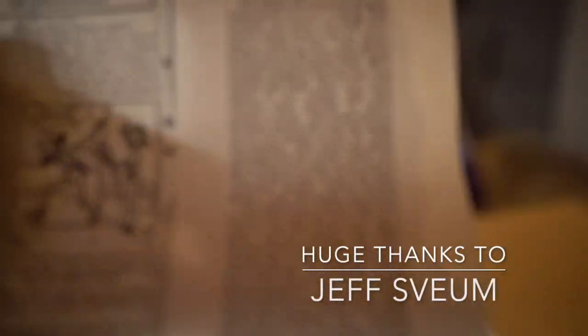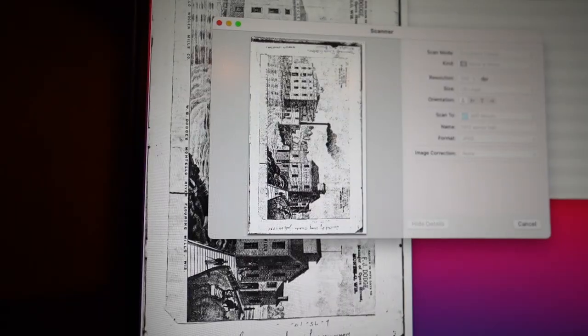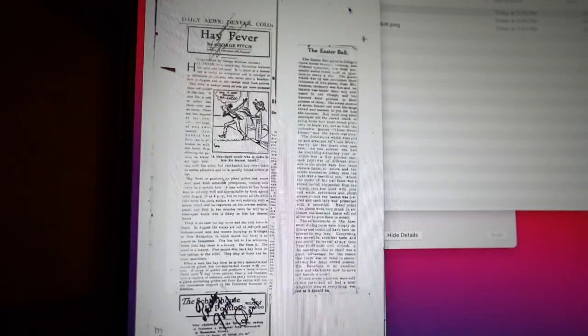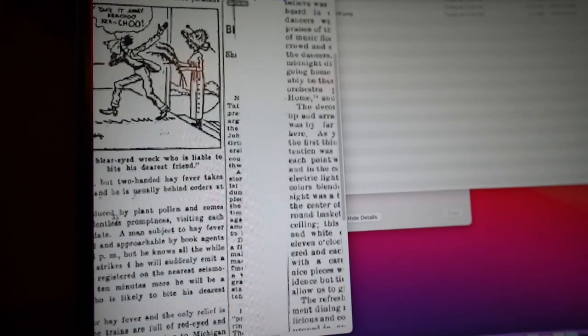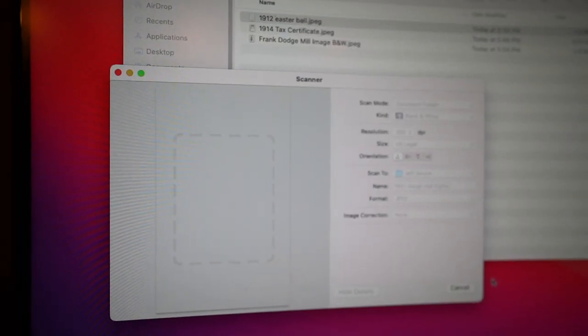So I've been collecting history on the movie theater. I wrote a history book and we've been selling it to support the theater. That's been going great. And huge thanks to Jeff Savium. He came by with a huge folder of history I've never seen before. And there are some amazing things in here. So I'm scanning all of these to the cloud.